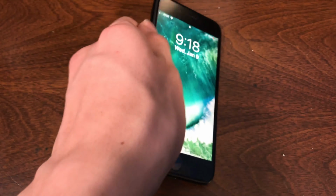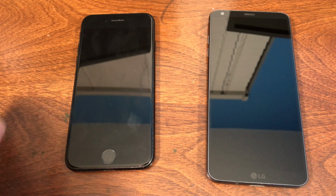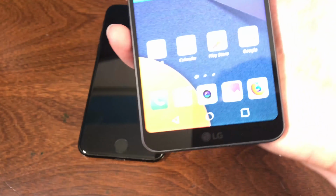This is the iPhone 7, and this is the LG G6. The most noticeable difference between the iPhone 7 and the LG G6 is the design. The iPhone 7 has a 65% screen-to-body ratio, while the LG G6 has a 79% screen-to-body ratio.